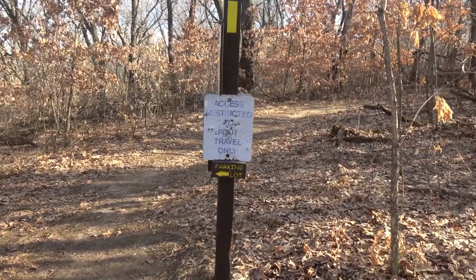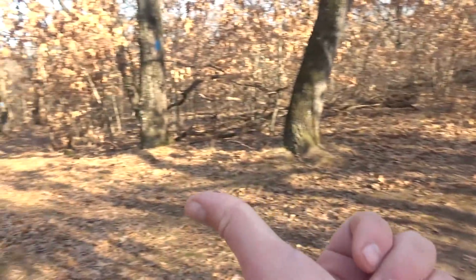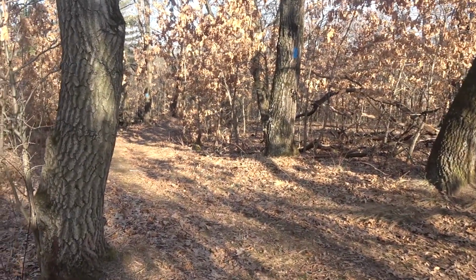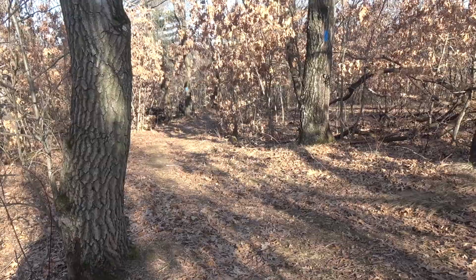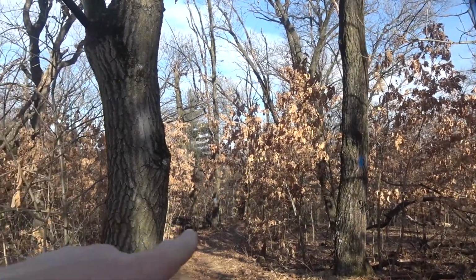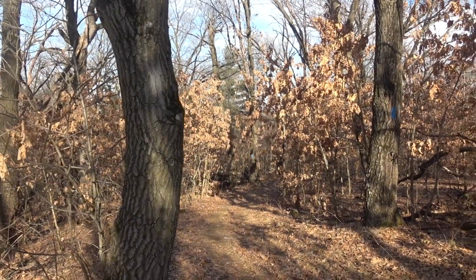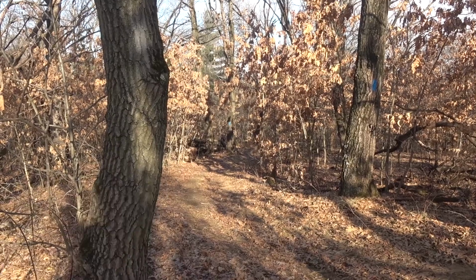Access restricted to foot traffic only. Yeah, if you follow the trail this direction, it'll take you to a parking lot. That's what the blue blaze is on the tree over here. You might be able to see another one on the tree down there. But that is a spur trail to go to a parking lot.